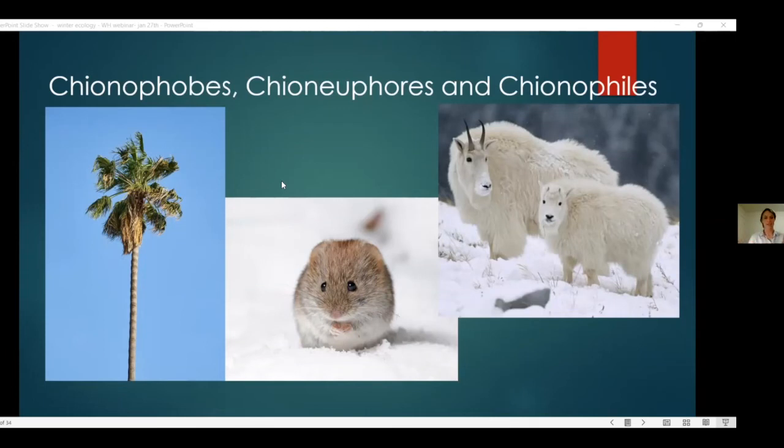Now, you can kind of see in these images a couple of creatures that we could categorize. You will not find a chionophobe in a winter-dominated habitat unless a human brings it there. So this palm tree, for example, is not going to be found anywhere here in Alberta. It's much too cold for a palm tree. However, in the middle there, we do have a little vole. And we do have voles that live here year-round. This vole isn't really well adapted for the winter in the sense that it doesn't have a big furry coat. It doesn't go dormant over the winter. However, it tolerates it.